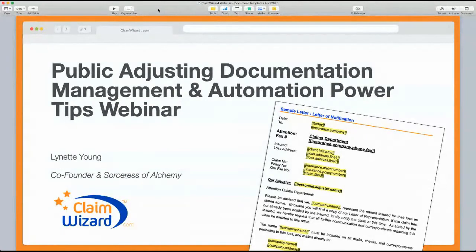Documentation is not a sexy topic. It is a very needed topic. It is one of the three pillars of what I really look at for public adjusters: documentation, which is what we're going to cover, contracts, and adjusting. Those are the three pillars, the foundations that I believe public adjusting stands on.